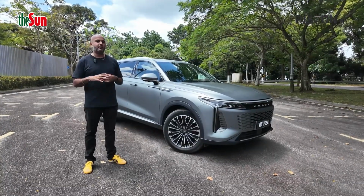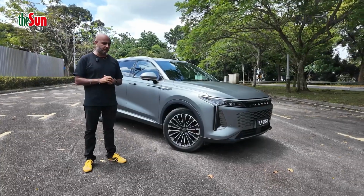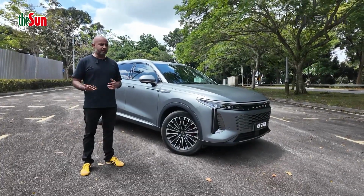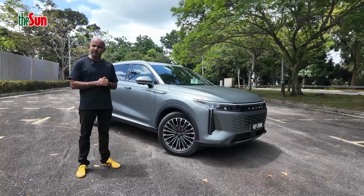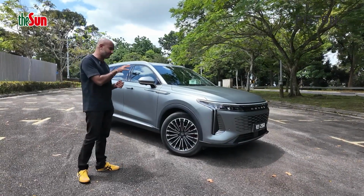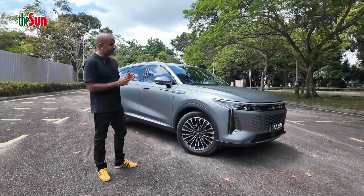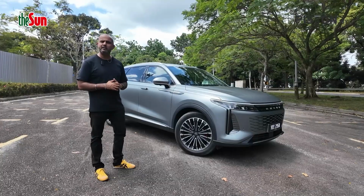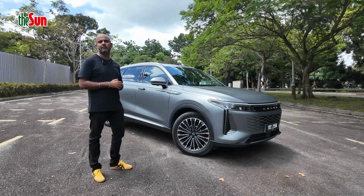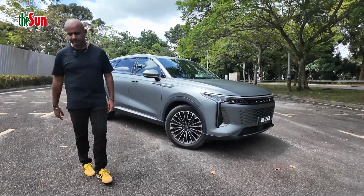That's the thing about Chinese car makers, right? They do things very fast and they refine it as we go. Not really a bad thing, because judging by how good this car is, I think we have to give the Chinese credit, because the Omoda C9 is priced at 189,000 ringgit. It's a D segment SUV, but it's making life difficult for C segment players. Omoda C9, I'll tell you more about it in a minute.